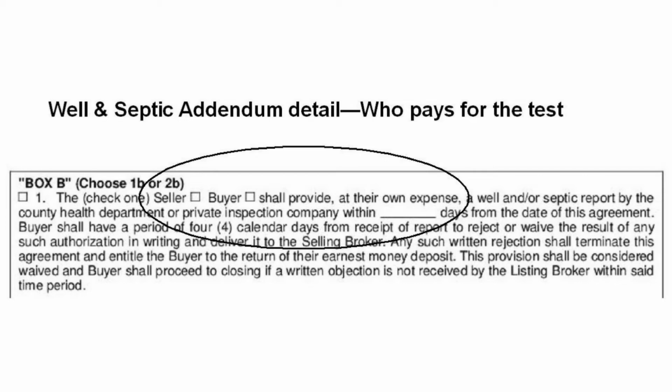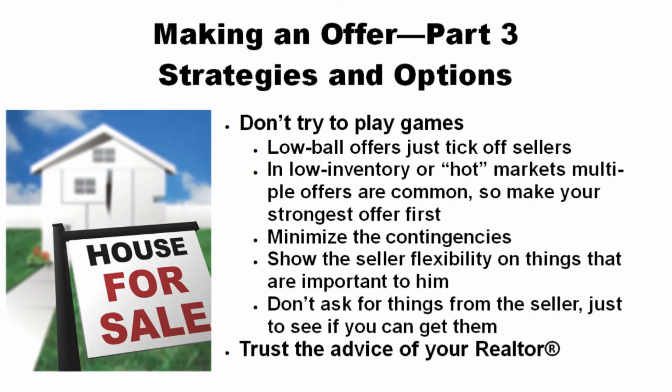If you check off seller, you're asking the seller to pay for an inspection that you want, not necessarily that he wants, and maybe an inspection that other buyers haven't asked for. So it puts you at a disadvantage. So just don't ask for things like that, or the seller to pay for things like that. If you want a radon inspection, a well and septic inspection, or a lead-based paint inspection, you should offer to pay for those things so that it doesn't add to the burden of the seller, and he doesn't start adding up the cost of trying to do business with you.